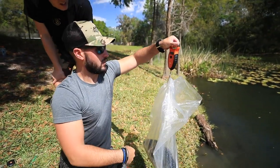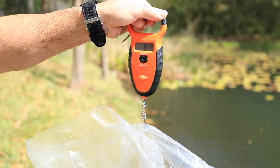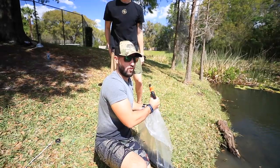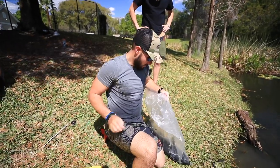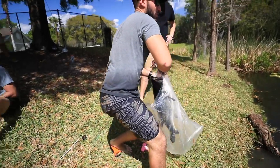Oh yeah, much heavier fish. 8-12. So she's right at 9 pounds. Very, very close. So this fish spawned up, a 10 pounder. We told you we had some 10 pounders.